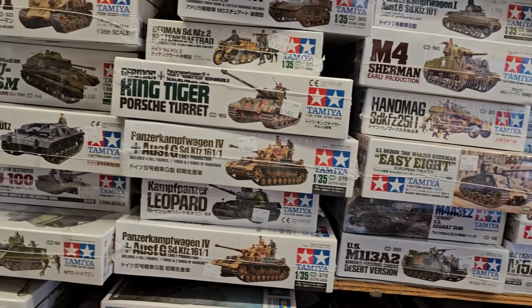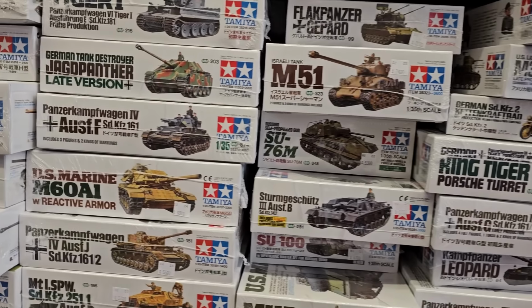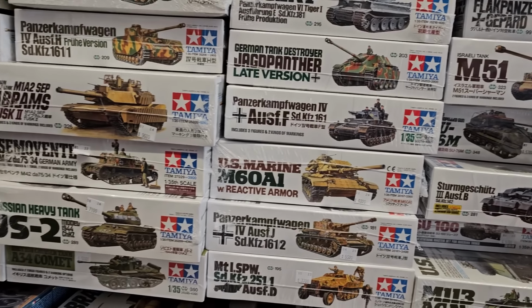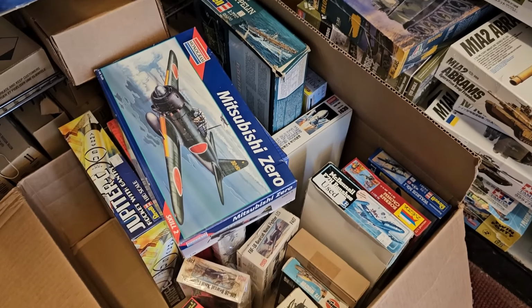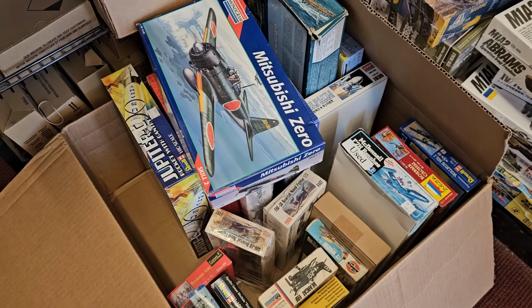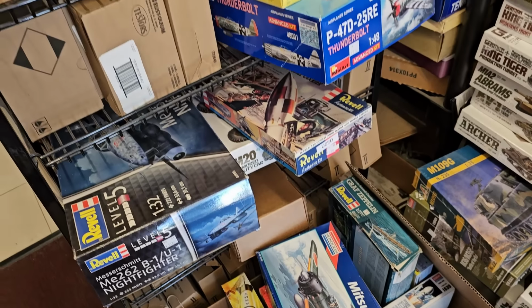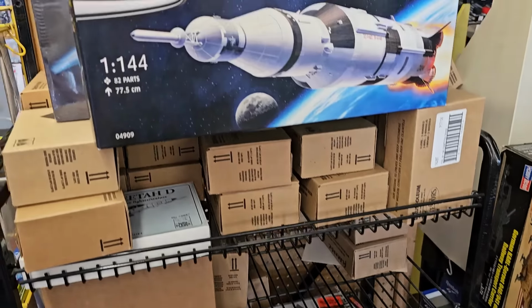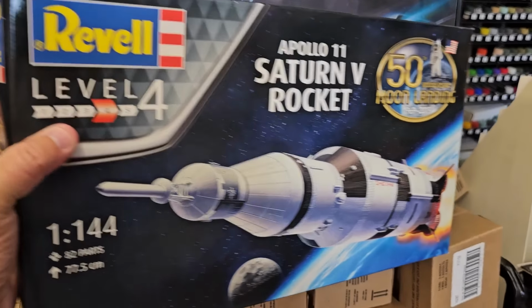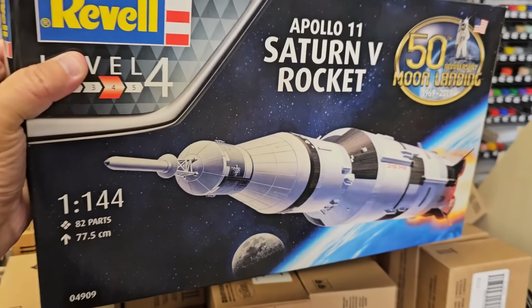I was really impressed with the Tamiya selection of tanks. And you can't go wrong with a Tamiya tank. If you're looking to get into tanks, I recommend one of those Tamiya tanks. They go together great. There's a whole bunch of stuff in a box. You can dig through that if you want. A lot of this is kind of like a swap meet at this hobby shop. There's a neat kit right there. That rocket. Another cool kit.